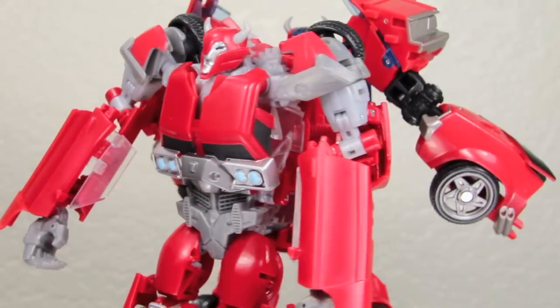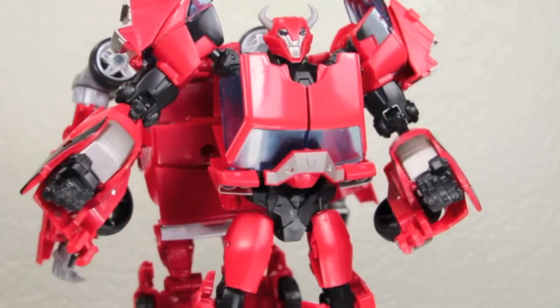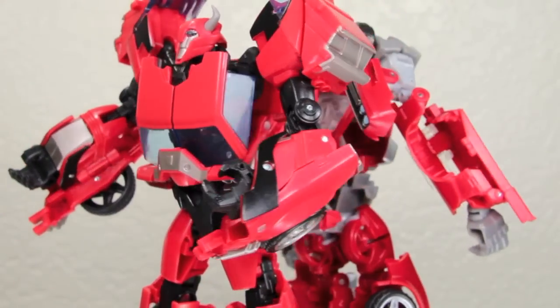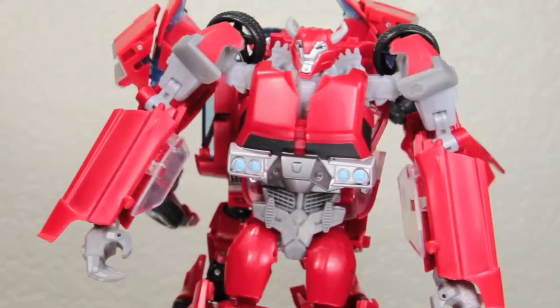Here we got the Cliffjumpers in their robot mode. You can definitely see they're very different figures of the same character, and definitely with some major differences in color and transformation and everything. So let's take a closer look at the first edition.